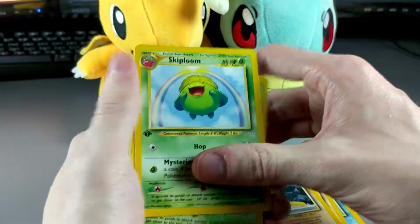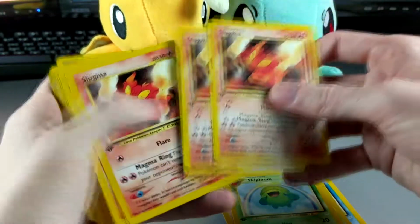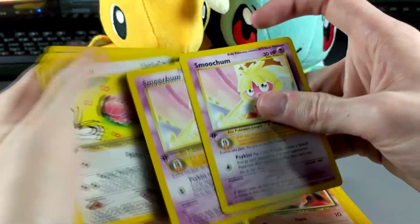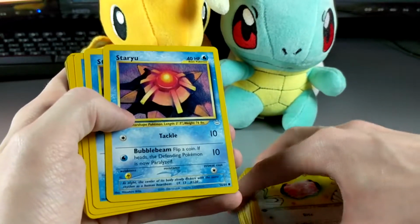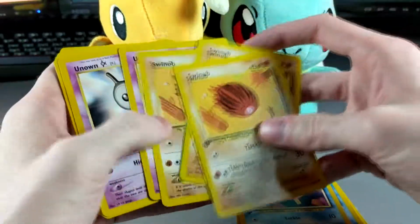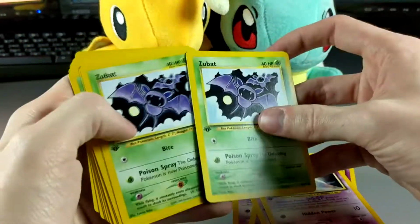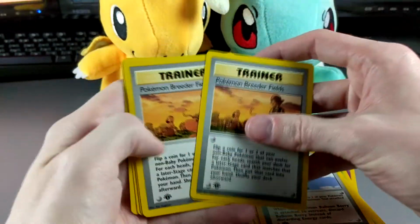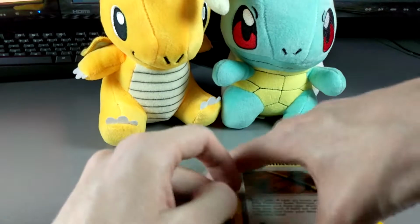Skiploom with a big rainbow in the background. 3, 4. Slugma. Smoochum. Snubbull. Staryu. That's a pretty cool Staryu artwork. Swinub. Unown K. 4 Unown Ks. Got some Zubats. And then trainers. Bill's Maintenance, Pokemon Breeder Fields, Rocket Hideout, Old Rod. Alright, so that's a cool lot.